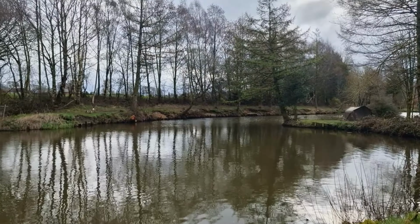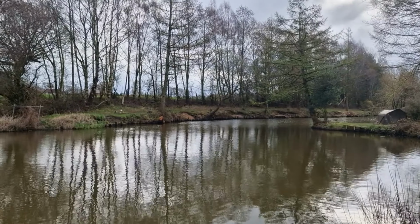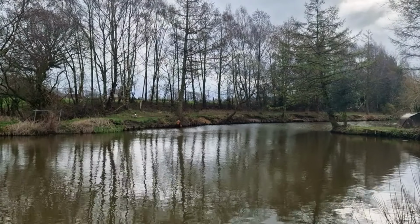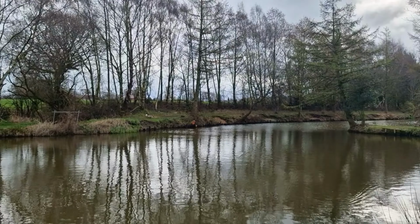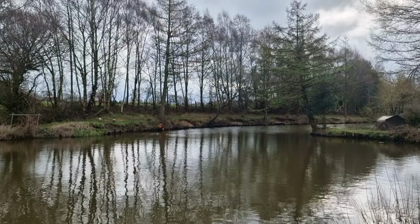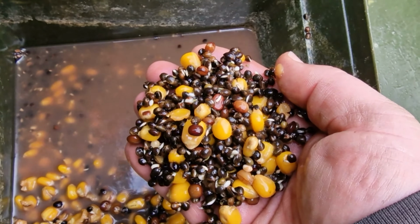One thing about these pools is you've got to be quiet when you're going around them, so I'm just gonna go and put a little sprinkling of bait over that far bank rod, and we'll take a look at the bait and stuff like that. But the most important thing is you've got to really tiptoe around these venues. They are small and intimate, and one thing I've learned over the years is you've just got to have that little bit of stealth about you.